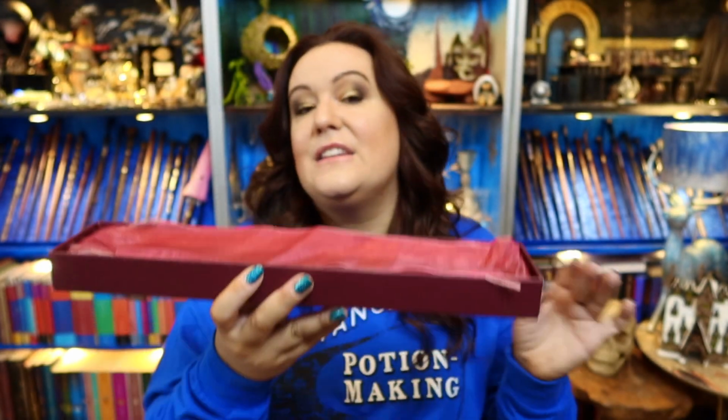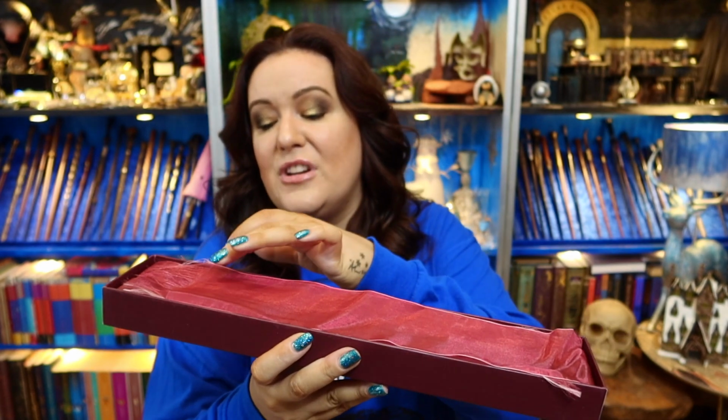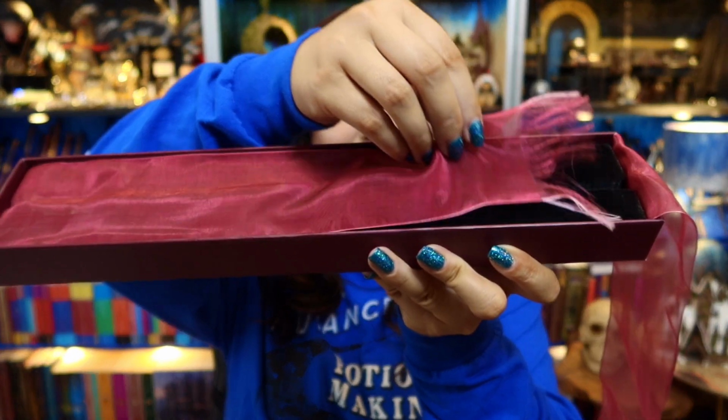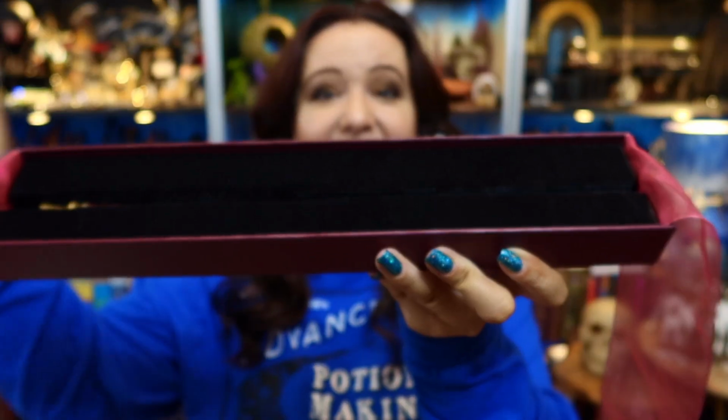So this is the newest wand. We have chiffon, like a pink coloured chiffon. It's almost Dolores Umbridge, isn't it? Because it has got bits of pink on the other side. So there we have the pink. And then as we open it, you can't see absolutely anything.